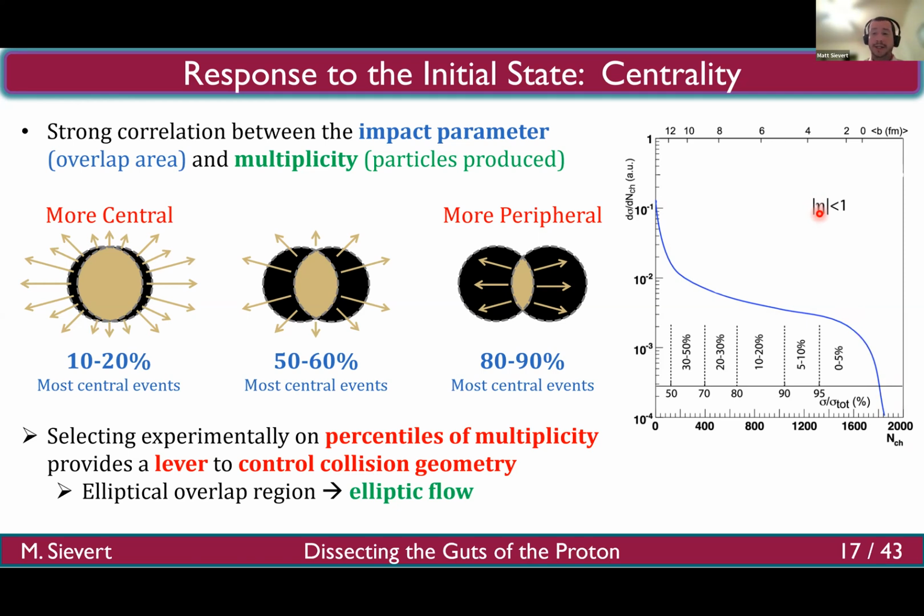But what one sees very quickly is that there's a super strong correlation between how many particles you make and the geometric shape of the event as measured by these anisotropic flow coefficients. So this is the notion of centrality experimentally: it's very easy to just measure the number of particles that you see in your detector. And if you break the number of particles down by percentiles, you say, find me all of the events that made the top 5% number of particles. That's referred to as the 0 to 5% centrality class.